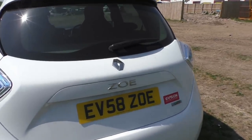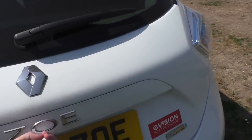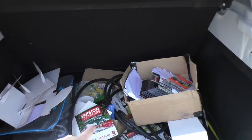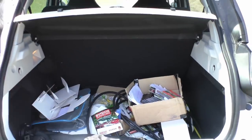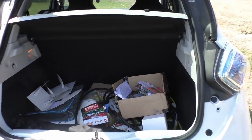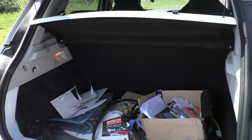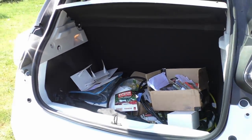Now the boot, which I haven't actually looked at yet, let's have a look. I promise I didn't know that was in there. I will tell you about them in a minute. It is actually a big boot. I mean, a lot bigger than I thought. It's a little bit bigger than the Clio's and not far off the size of the Nissan Leaf's boot.